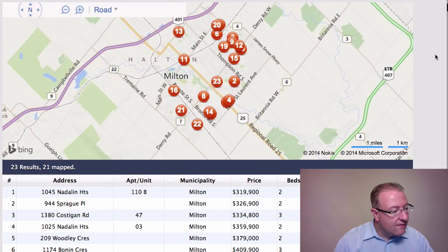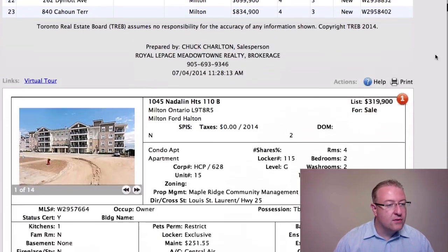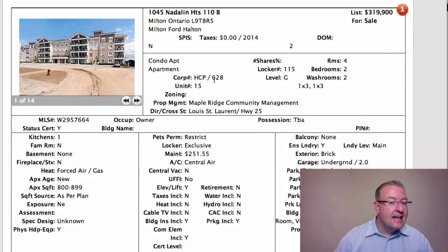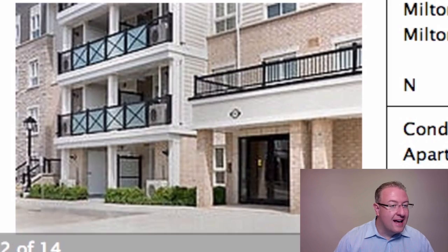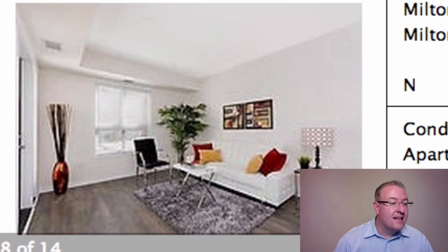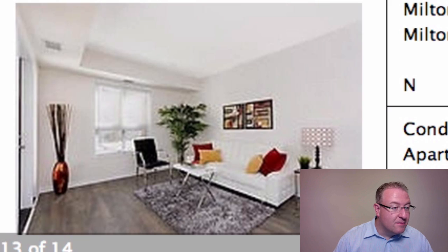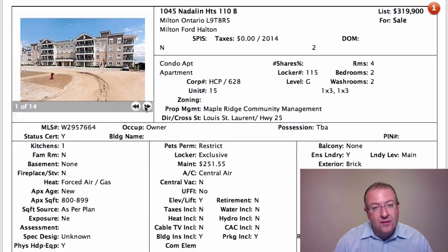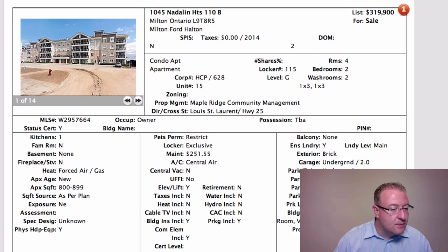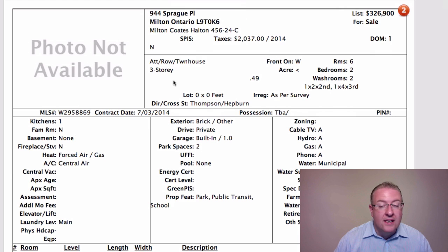So we have 23 listings on the one system. We got 3 more on the other for a total of 26. And the first one that starts us off is Nadlin Heights. It's a 2-bedroom, 2-washroom. Nice finishes inside. I'm not a big fan of this building. I think there's better constructed buildings elsewhere, but Mattamy, you know, the name is there. I guess it's popular with people, but I would go elsewhere if I was a buyer in that price range.